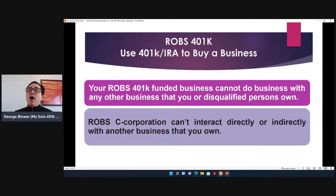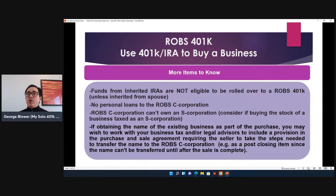So next, the ROBS funded business is not allowed to do business with another business that you own or that's owned by a disqualified person, say a spouse. In other words, the ROBS C corporation can't interact directly or indirectly with another business that you own. So that's one of the top compliance considerations.